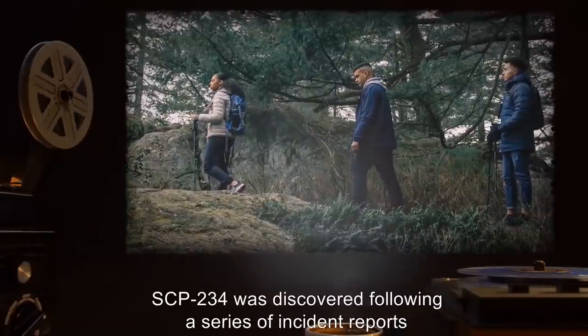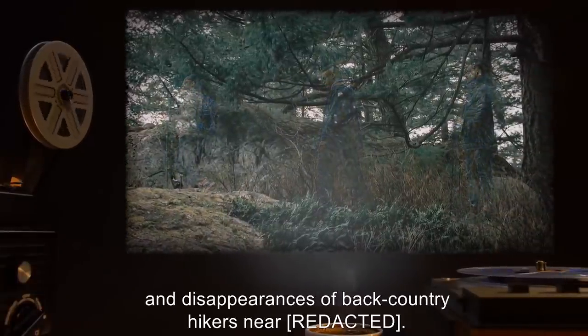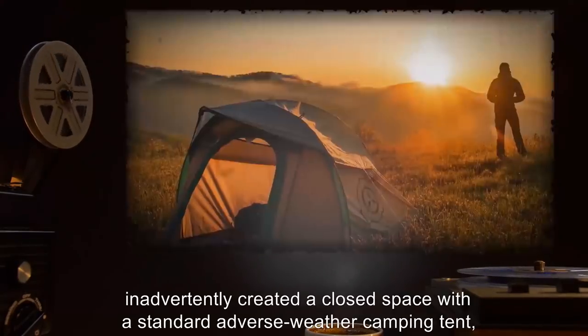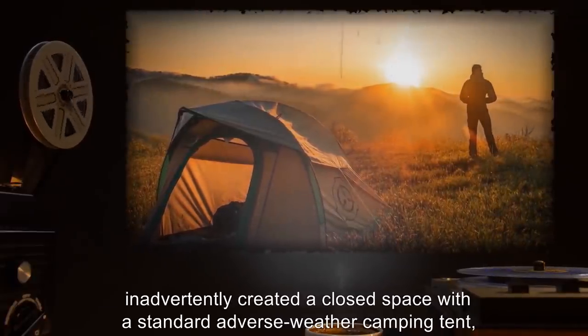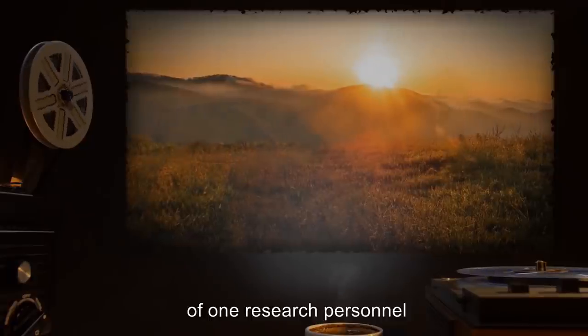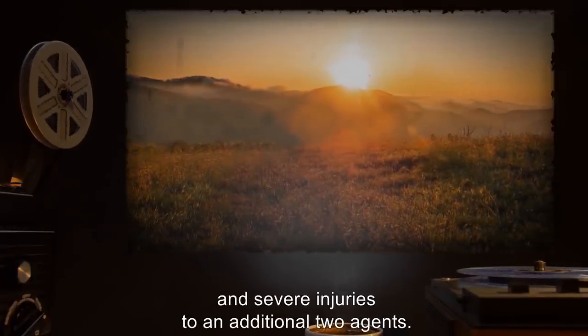SCP-234 was discovered following a series of incident reports and disappearances of backcountry hikers. A Foundation survey team sent to the area inadvertently created a closed space with a standard adverse weather camping tent, whose subsequent implosion resulted in the disappearance of one research personnel and severe injuries to an additional two agents.